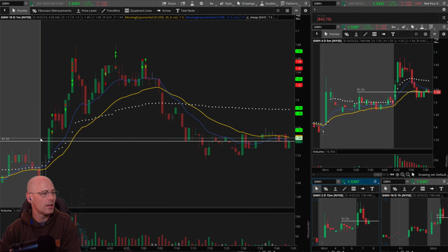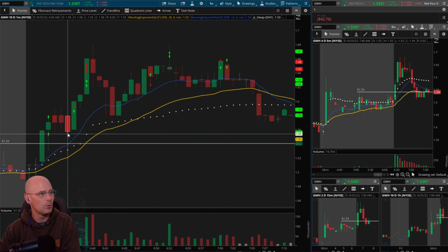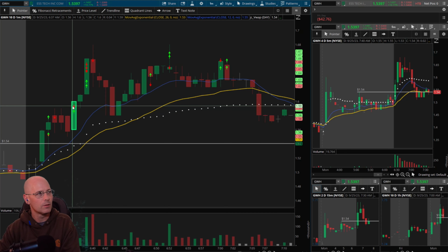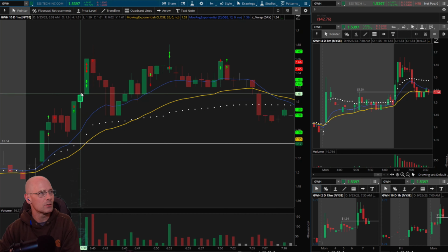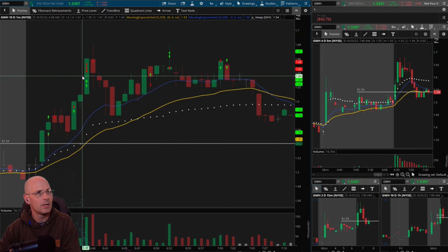Bought it here on the breakout. We pulled back 1 minute, higher low and higher high, as we pull back to the EMA. So I bought it here, sold it for some small profit, and then it was really showing some strength. The volume was starting to come in, so I jumped in it here, sold it up into here and here, made money on it that time.